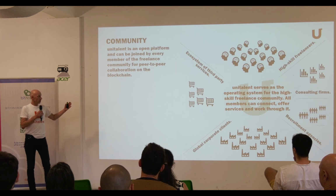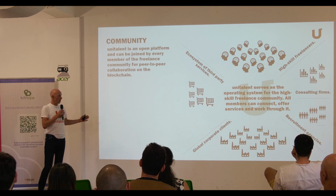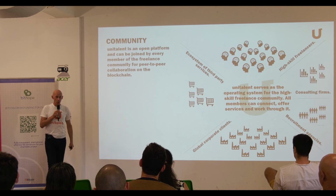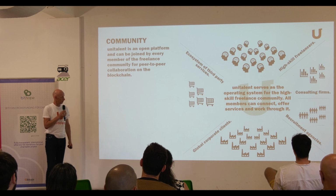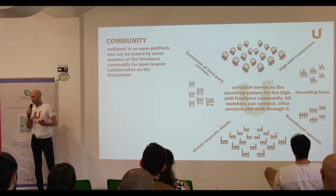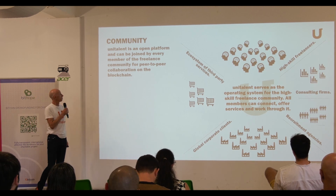Of course, Unitalent is for everybody. It will be an operating system, and we will invite consulting companies and also recruitment companies to join. Like that, we will be growing rapidly. We will also have third-party companies selling their products to freelancers to make their life a little bit easier every day.